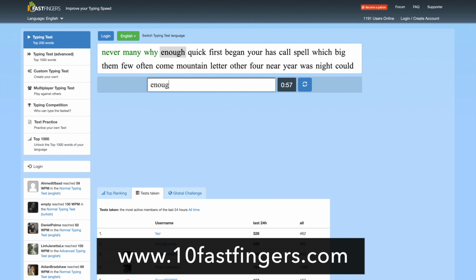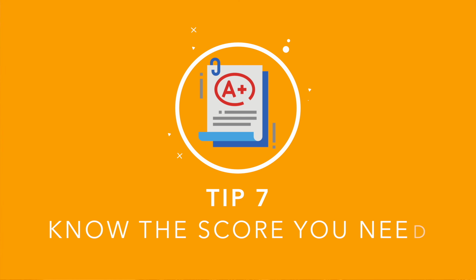On this website, you can improve your typing speed by competing with yourself or against others by typing out all of the words that they give you. It's a fun way to improve your typing speed. And the last tip is to know the score you need to get.